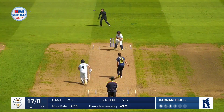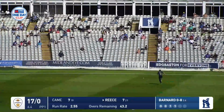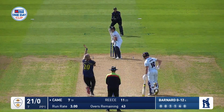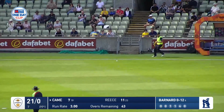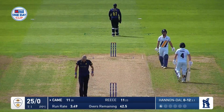Round the wicket comes Barnard and Rees scoops him over short fine leg. Lintott is chasing back, but he won't catch it. And that'll be the first boundary coming in the 7th over, which I'll come to in a moment, because here is Hannon-Dalby just drifting onto the pads of Harry Kame, who's going to get his first boundary as a result. Tucked it wide of Jake Lintott.